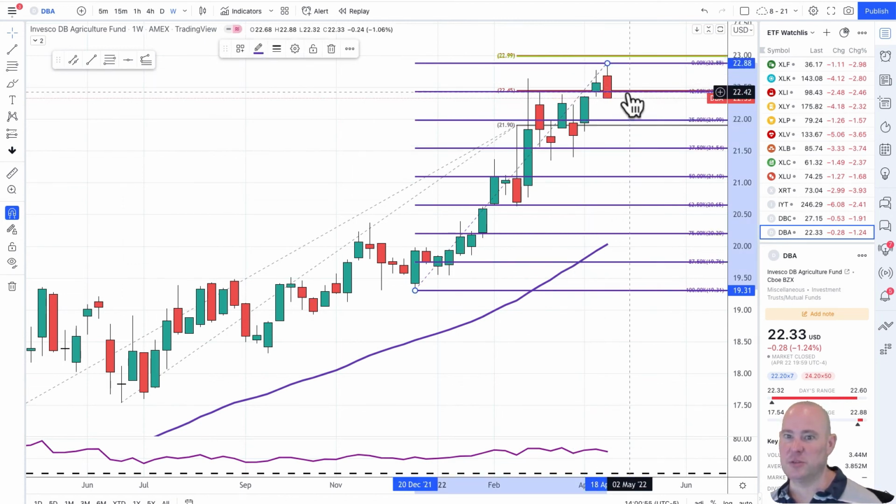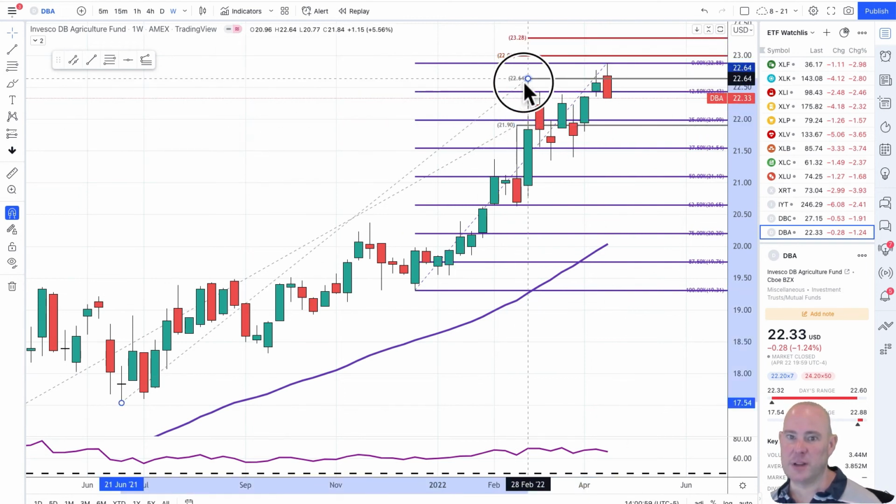Agriculture, which is the subset of that commodity play, going to be watching for a pullback with a close below the 12.5% harmonic. Going to be watching for that pullback area now.